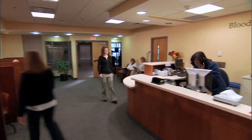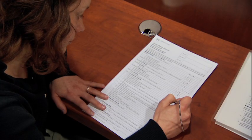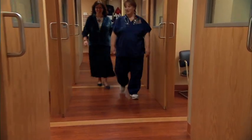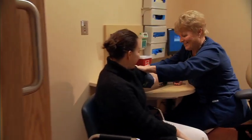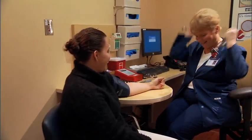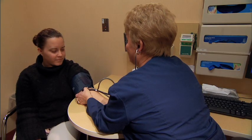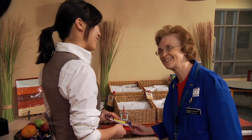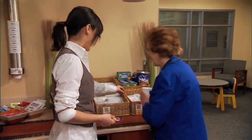As you walk into our newly remodeled donor center, our receptionist will greet you. You'll be asked to fill out a short questionnaire about your current health. Then you'll be escorted into a private interview room where a nurse will take your temperature and blood pressure and measure your hemoglobin level. That's all it takes. And now you're ready to begin the donation. If you're giving whole blood, the entire process takes only about 10 minutes. And after you're finished, you're invited to have a cookie and something to drink.